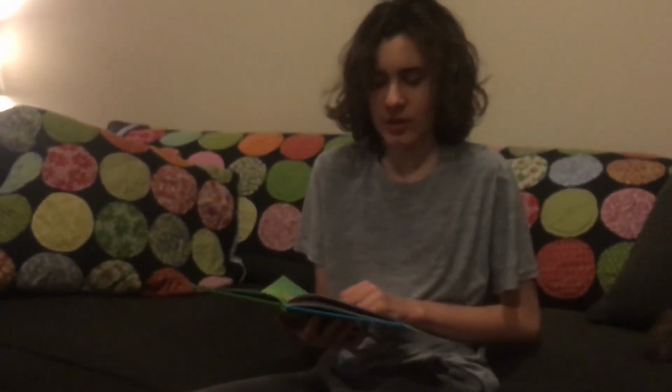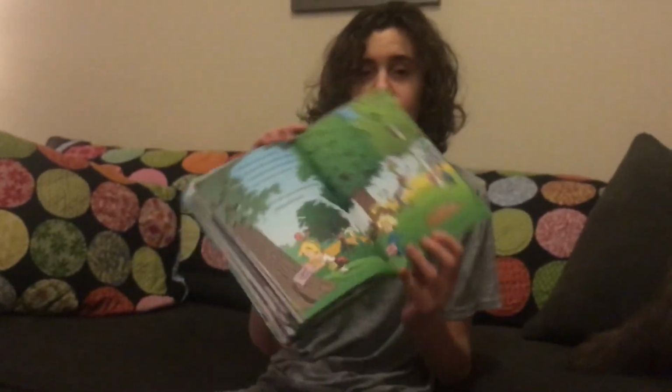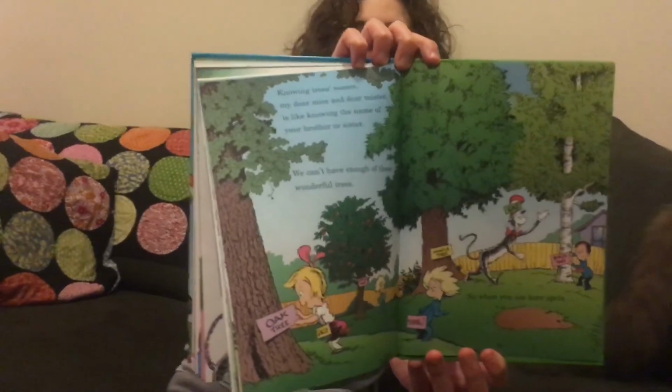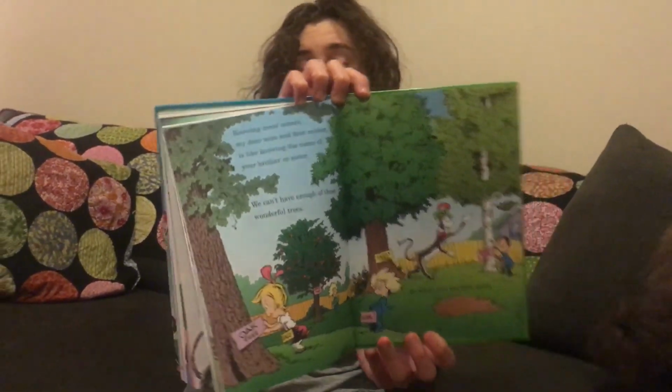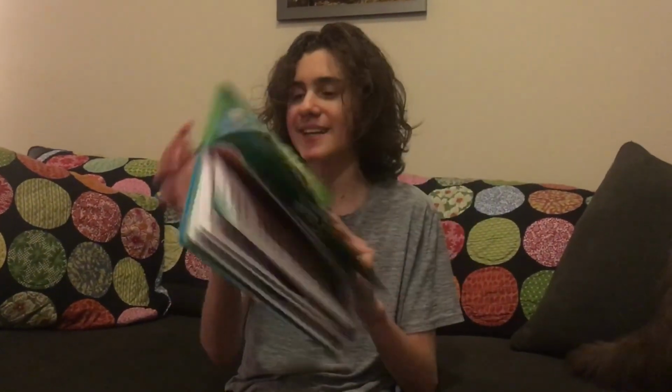Knowing trees' names, my dear miss and dear mister, is like knowing the names of your brother or sister. We can't get enough of these wonderful trees, so when you see bare spots, let me just go and show you this. Those two are brother and sister down there in the picture. And these two are adopted brothers. Brother and brother. Still, go plant a tree, please. And here's the final one of them planting trees.